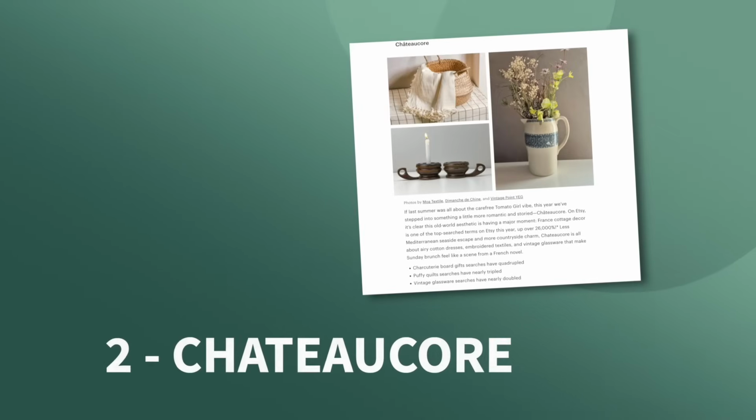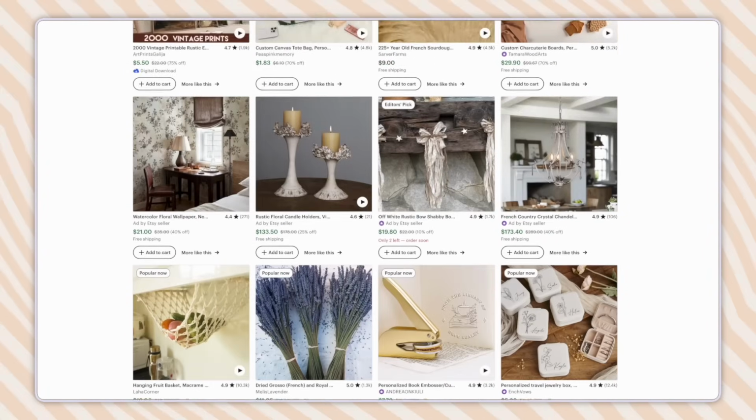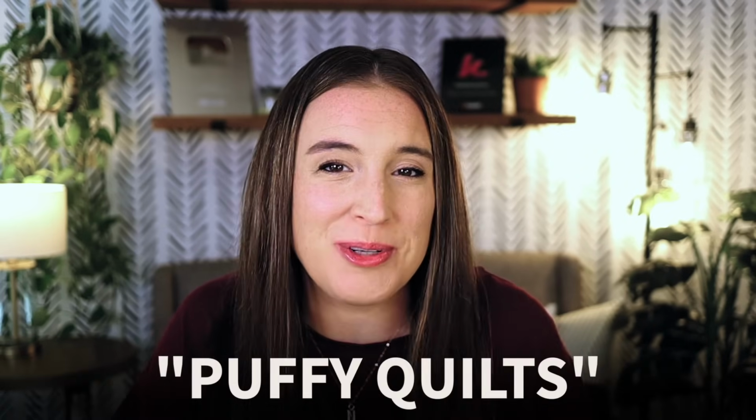And with that, let's move on to trend number 2, which is called Chateau Core. Here we're talking about old world French cottage style decor. Etsy calls this trend romantic and storied with a huge focus on countryside charm. We're thinking embroidered textures, airy cotton dresses, and vintage glassware. In fact, searches for vintage glassware have nearly doubled compared to this time last year. Searches for charcuterie board gifts have quadrupled, and searches for puffy quilts have nearly tripled. All of these beautiful items fit into this new Chateau Core trend and are definitely on the rise on Etsy.